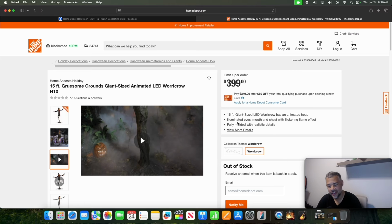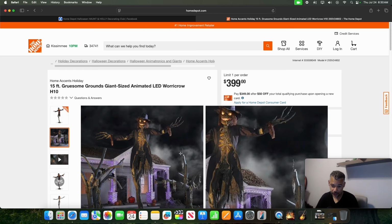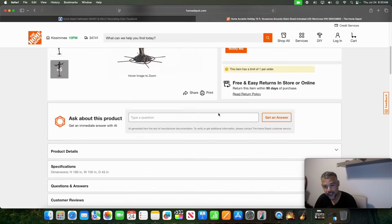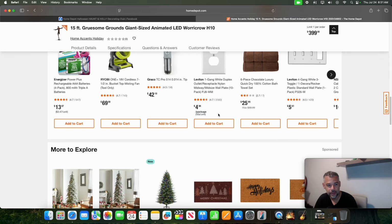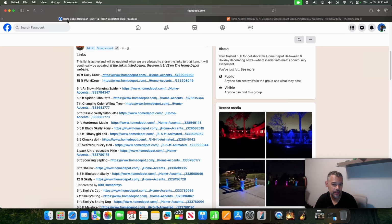Love it. Both of these get 10 out of 10. Really not that bad of a price for 15 feet. Don't know how these are going to withstand wind. I mean, you can tether them down all you want, but 15 feet gets very difficult. But yeah, I would get these. Definitely would try to get them while they were on sale, but really, really cool.